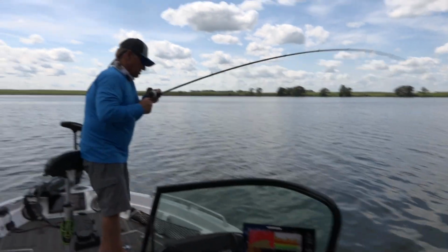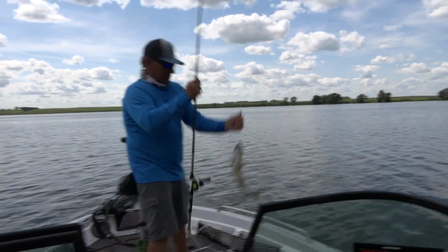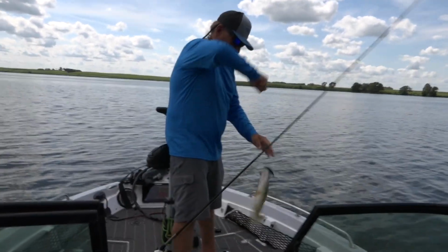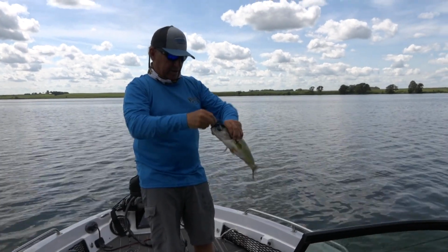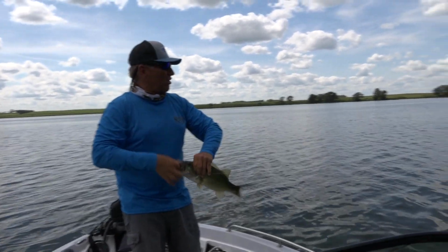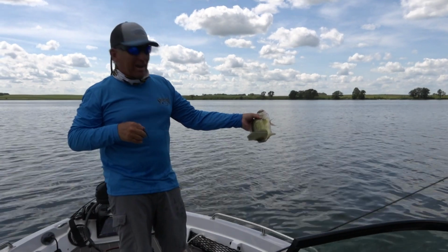Under the tree. Docks and trees in the summer. That's probably a 16-incher there. Just flat out hold bass, and it's fun.